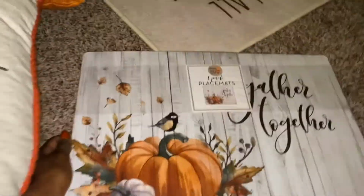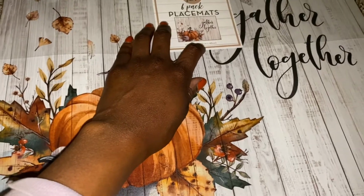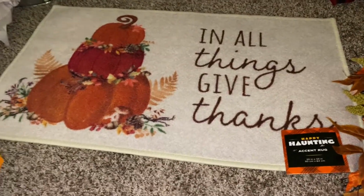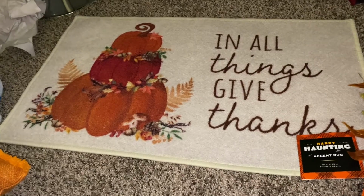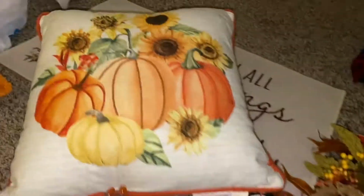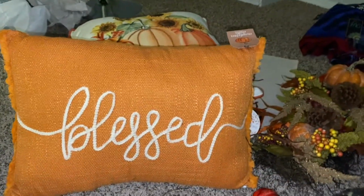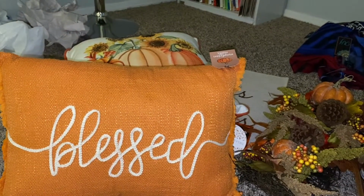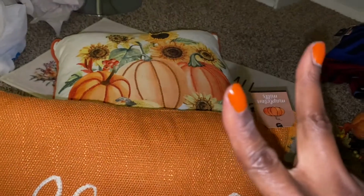And then back here we have placemats. It says gather together. So cute. Back there is a rug, you know, a foot mat that goes by the door. It says all things give thanks. So I thought that was cute. And I also got these two pillows, this one and this one. I'm about to sanitize them and put them up. So right now I'm about to clean, and then I can decorate everything and see how I like it or if I don't like it. I'll see y'all later.